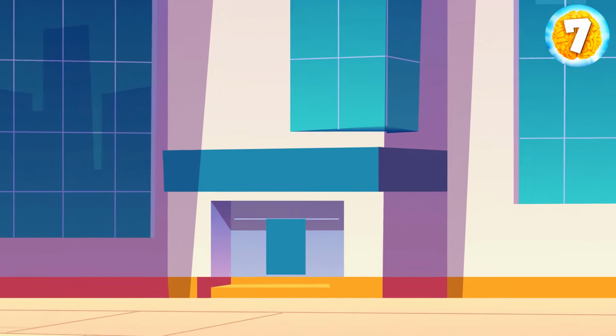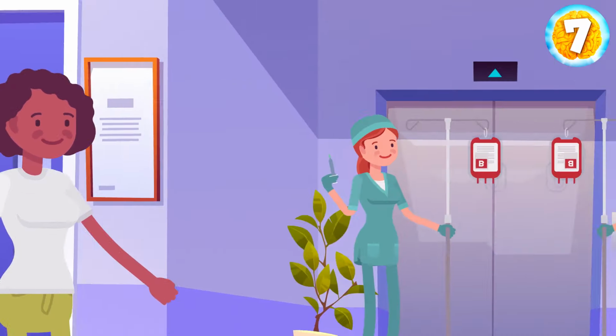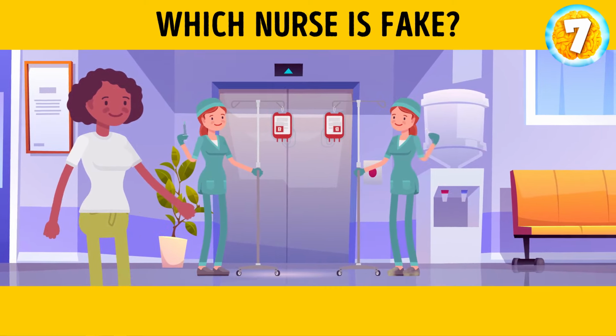Karen had to go to the hospital the other day. As soon as she entered the building, she felt there was something wrong about that place. Walking along the corridor, she saw two nurses. Which nurse is fake?